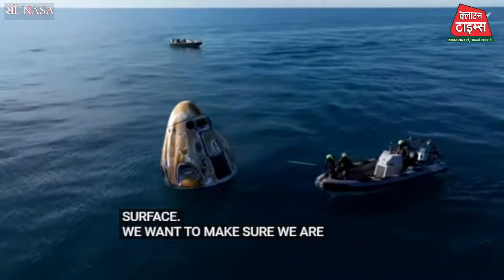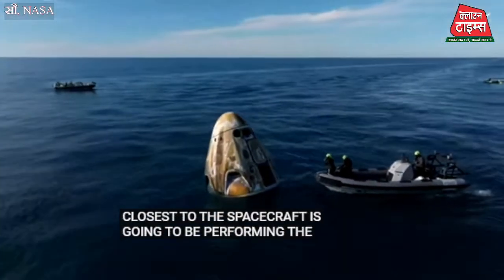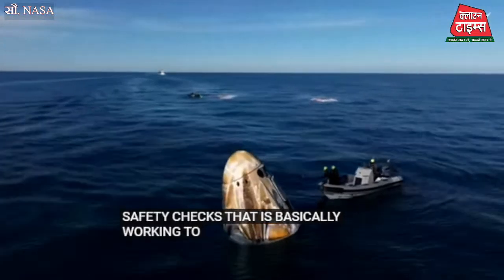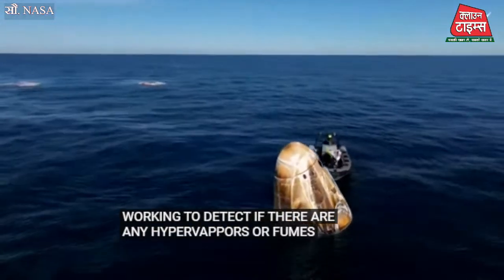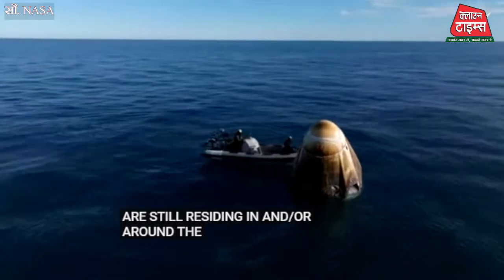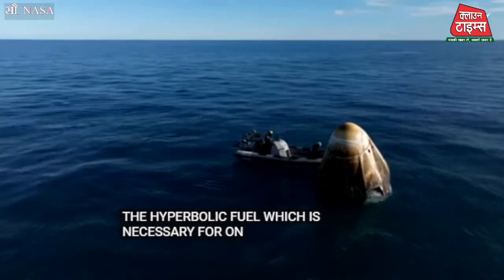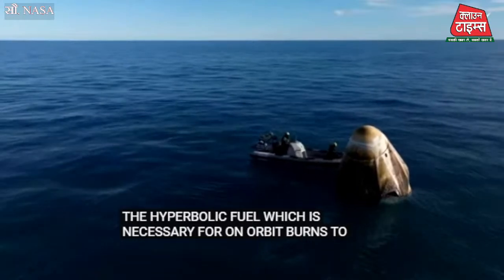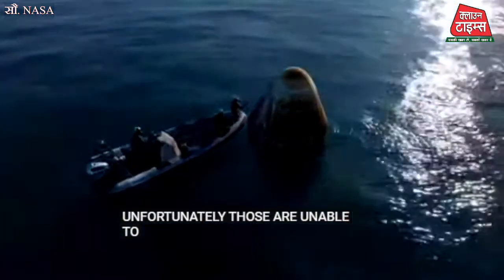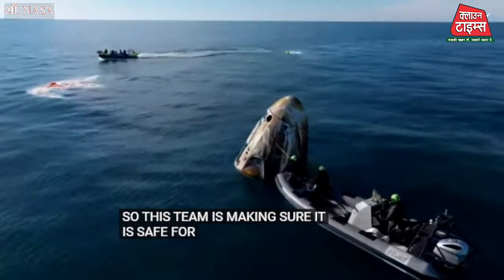The recovery vessel closest to the spacecraft is going to be performing some safety checks. We can see there they're using an instrument that is basically working to detect if there are any hypergolic vapors or fumes still residing in or around the Draco thruster nozzles or outlets. The hypergolic fuel is necessary for on-orbit burns to maneuver the spacecraft. Unfortunately, those hypergolics are unable to be breathed. They are toxic, and so this team is doing those initial safety checks to make sure it is safe for the rest of the recovery team to approach the spacecraft.